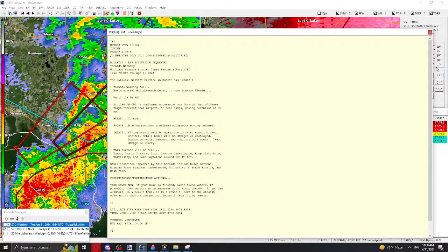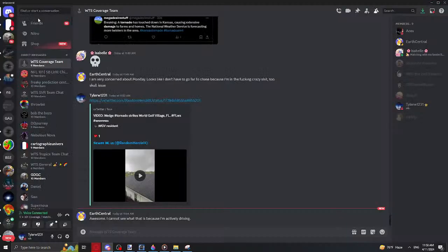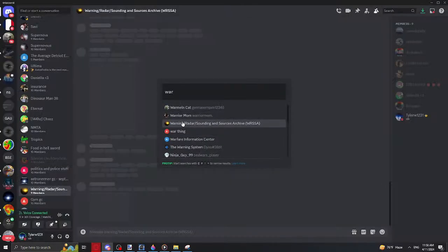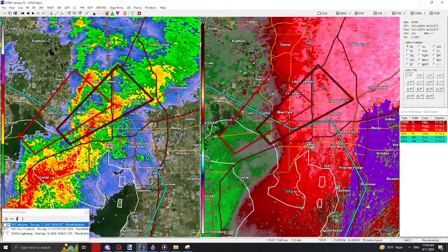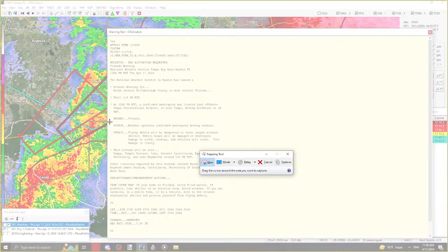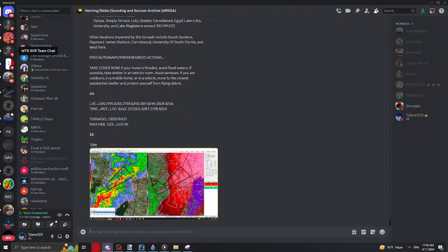Tornado observed. This is for weather spotters confirmed waterspouts moving onshore. That is something we've been calling out, the potential for these waterspouts to move onto land. So this will be in effect until 1:15 p.m. Eastern Daylight Time, moving northeast at 35 miles an hour.